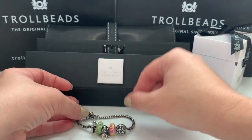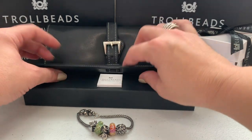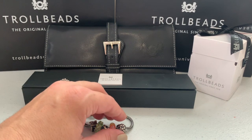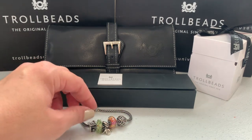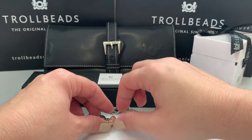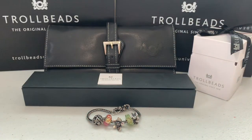So let me tell you, I went to the store, and since this year, 2020, I started collecting Trollbeads. I thought that I would get the catalog, because I only have one catalog from Pandora. It's from the year 2008, I believe. And that was the year that marked my Pandora passion, me purchasing and collecting Pandora. So I thought it was really nice for me to also get a Trollbeads catalog, because this is the year that I started collecting Trollbeads.